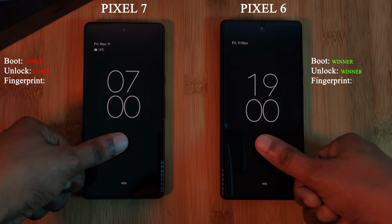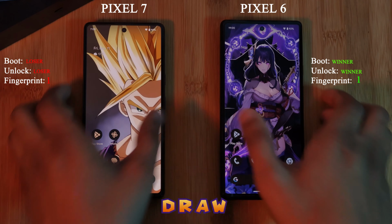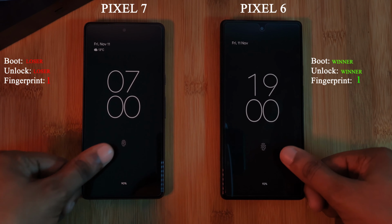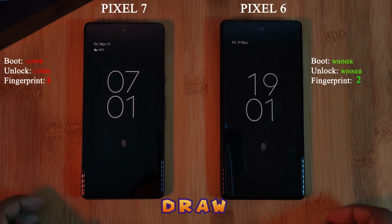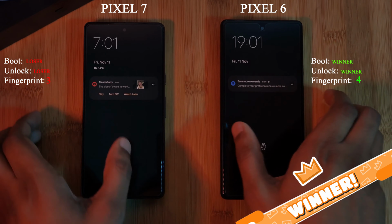Now here, with the first unlock, you can already tell they're near enough exactly the same. Unsurprising, with both of them using the exact same optical sensors. But while we're here, I know what you guys are thinking. How about its reliability? How about we repeat the test 12 times and see the final outcome?